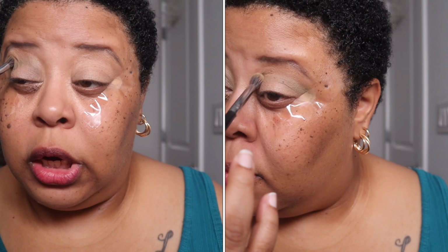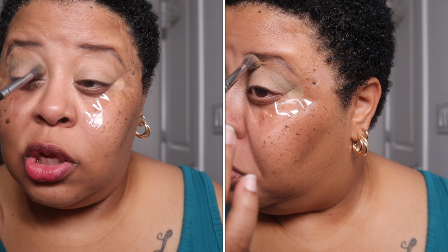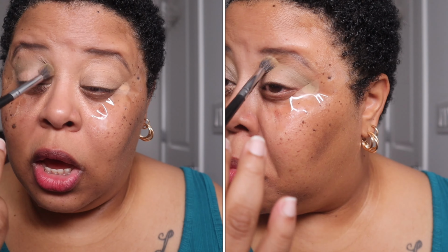I've used this palette many times before. I have many photos with me using this eyeshadow palette. This is not new to me. And these e.l.f. bite-sized palettes are really good. They don't get talked about enough, but I think it's just because so much other makeup has come out, and you know, the attention span with makeup can be a little bit short, and that's okay.